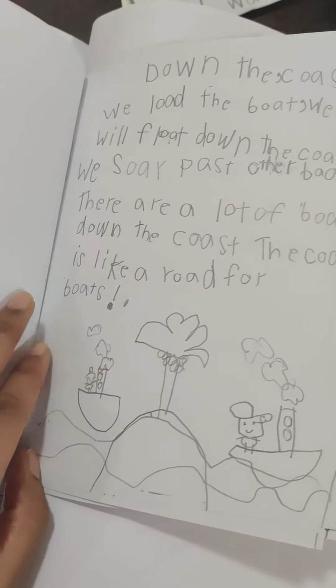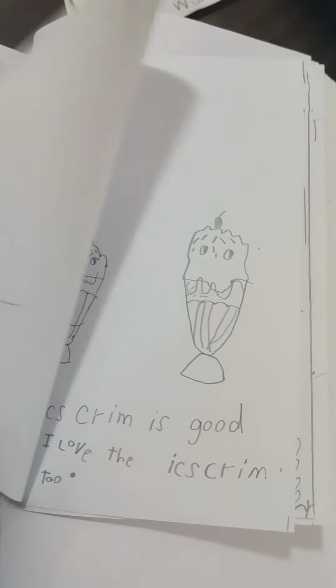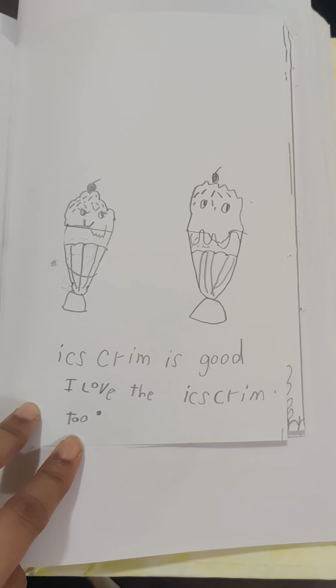So let us have a look at this. Down the coast. This is something that she has just done, a copy work of something. See, this is another writing piece from her workshop.